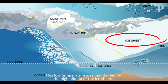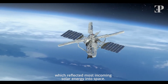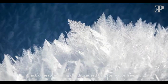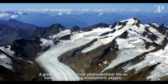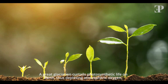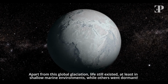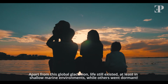This low temperature was maintained by the high albedo of the ice sheets, which reflected most incoming solar energy into space. A lack of heat retaining clouds, caused by water vapor freezing out of the atmosphere, amplified this effect. Are you wondering about the form of life on Earth during this period? A great glaciation curtails photosynthetic life on Earth, thus depleting atmospheric oxygen and allowing non-oxidized iron-rich rocks to appear. Apart from this global glaciation, life still existed, at least in shallow marine environments, while others went dormant.